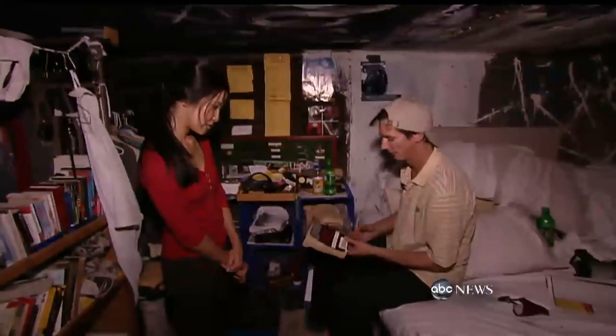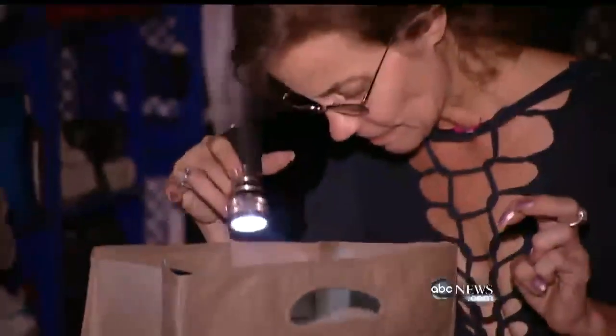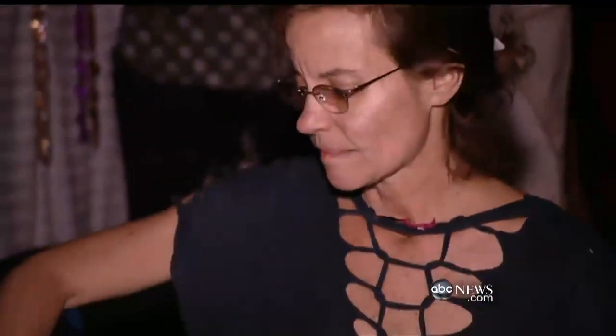Steve says that like most tunnel dwellers, drugs landed him here. But Catherine threatened to leave him if he didn't quit. We fell in love and, you know, I mean, we want to get out of here. Yeah, I mean, that's always our main goal. You know, we don't want to live like this forever. We don't like living in the tunnel.